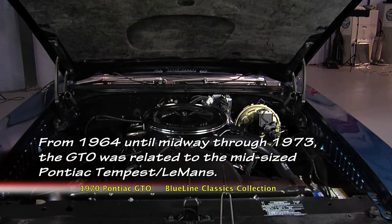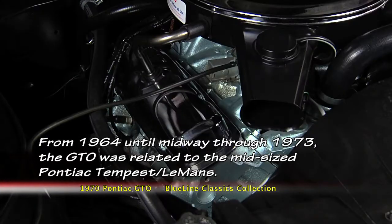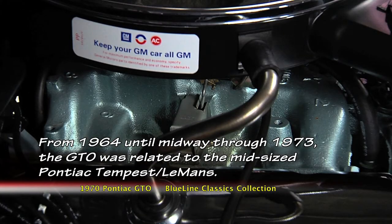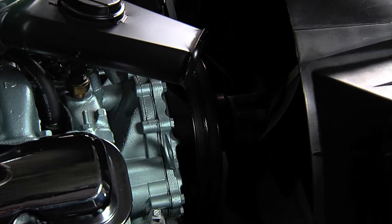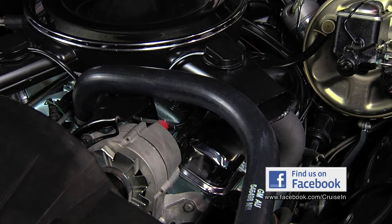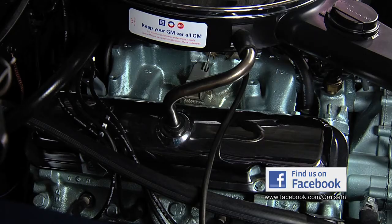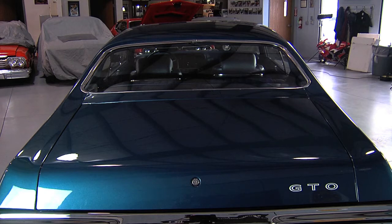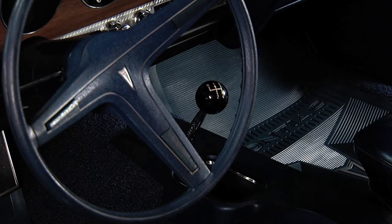This 70 GTO houses a Ram Air coated 400 cubic inch engine. The engine has 10.5-to-1 compression, 350 horsepower, and 435 foot-pounds of torque. This was a monster of its day. Had a 4-speed close ratio Muncie transmission with a posi rear end with 3.55-to-1 gears. This thing really got up and scooted. Total production numbers for this car in 1970 was about 32,000. This model was one of 9,348 with the 400 4-speed combination.